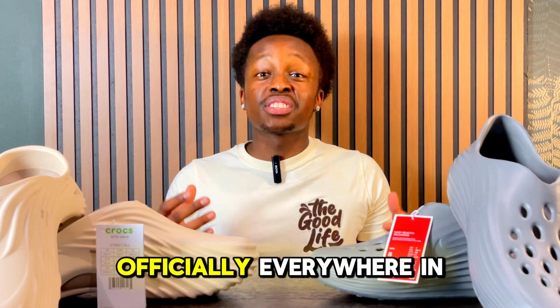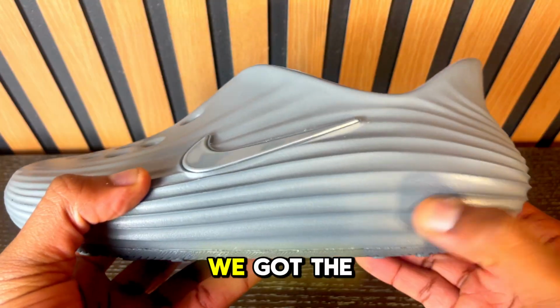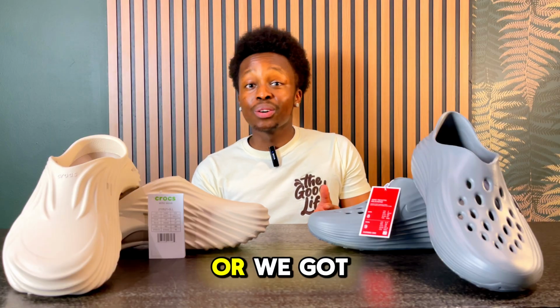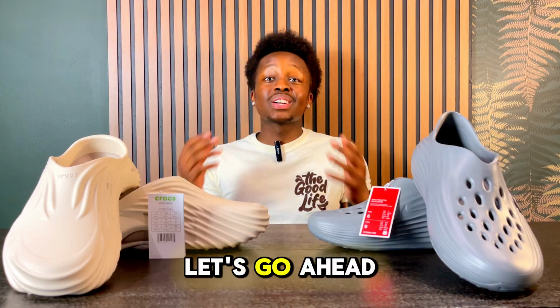Foam clogs are officially everywhere in 2025, but which one wins the race? We got the futuristic Nike Rejuvn8, or we got the viral Crocs Echo Wave Clog. Let's go ahead and break it down.